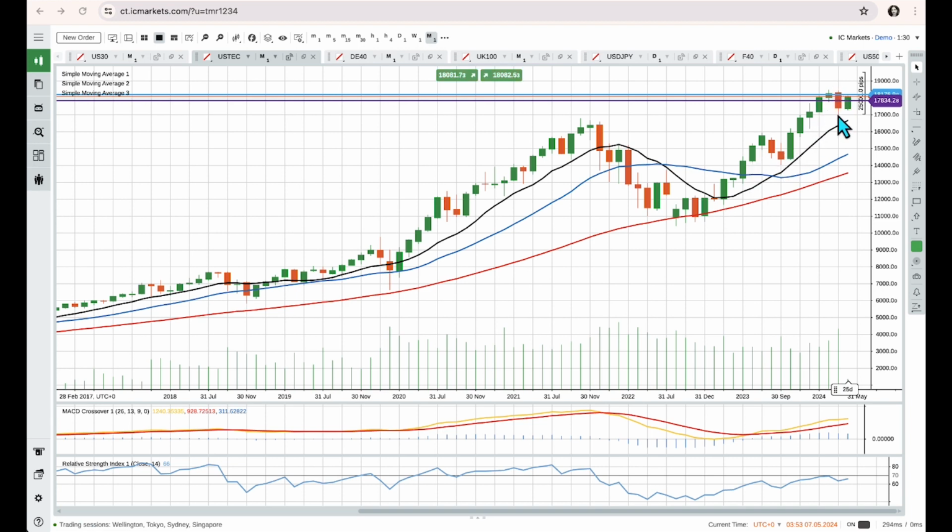We had a bit of a pullback here, close to the averages. We haven't touched it, and now we're starting to move away. We've got the moving averages 10, 20, 50, all fanning, all in the correct order for an uptrend. And we've got nice convergence here on the momentum indicators.